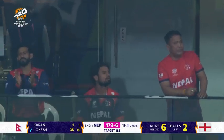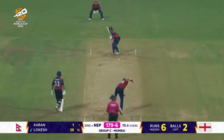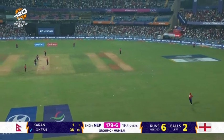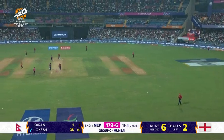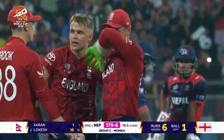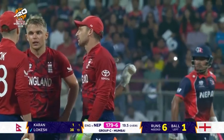6 from 2 required. Excellent again from Sam Curran. He does turn it down. He probably had no choice, Eoin Morgan. Again, reiterating plans. This is such an important part of the game.